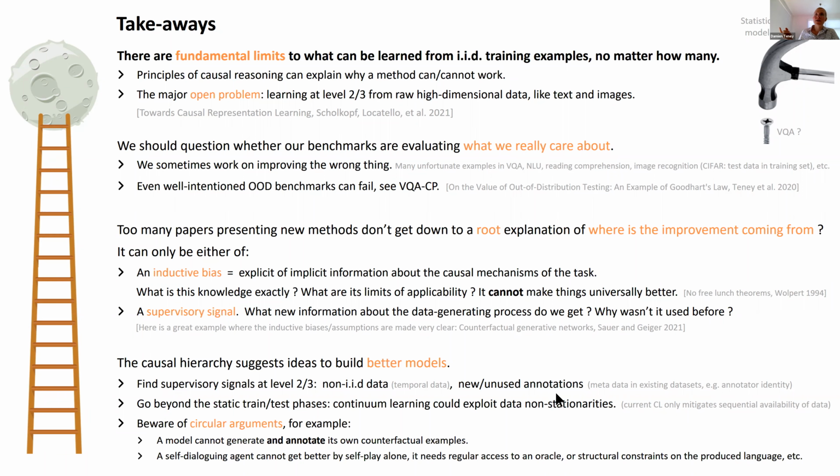So there is a new data set that is kind of similar to VQA-CP. It's called GQA-OOD. So it's based on GQA. I think the authors of that data set did a much better job. They generated multiple different test sets that were different from the training set. And so if you want to demonstrate that you do really better in OOD generalization, then you have to do better on all of those different distributions. So that's the kind of benchmark that we have, but for many tasks, we do not have this kind of thing.